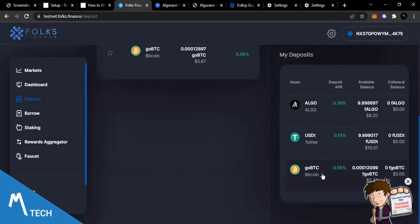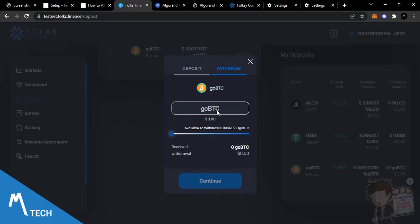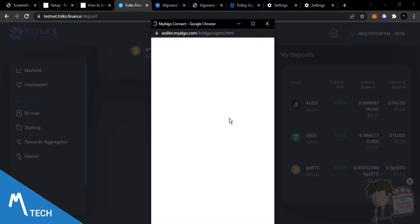For example, I just deposited algo. Let me leave algo there. I want to withdraw this Gold BTC. So I'll come over to my deposits at this side, and tap on withdraw. Then you can choose the amount you want to withdraw. You want to withdraw 100%, or 50% or whatever, or you can type that in here. Then withdraw. You're going to sign that transaction too.